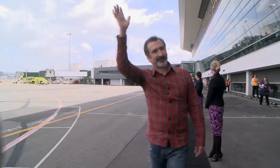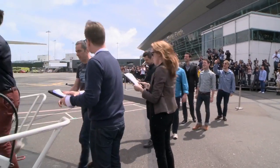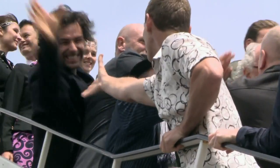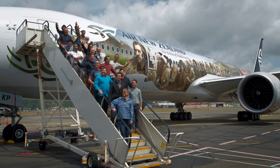But we're all also very excited to see the remaining dwarves who are disembarking from the plane. We haven't seen them for a long time. We were seeing Dean O'Gorman, Graham and Aidan Turner. It's very exciting. This morning, the branded giant plane from Air New Zealand landed at Wellington, so we had all the talent out there for that.